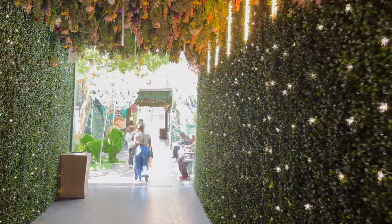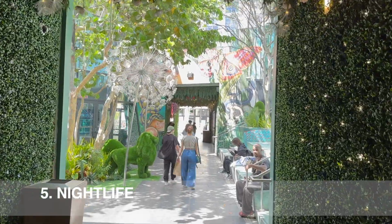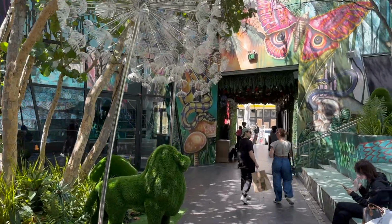Number 5 is Nightlife. If you're a Miami local, you don't go to South Beach, you don't go to downtown, and you definitely don't want to go to Brickell and deal with all the traffic.